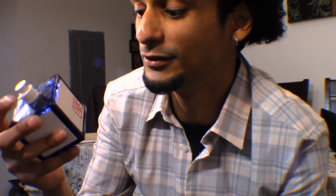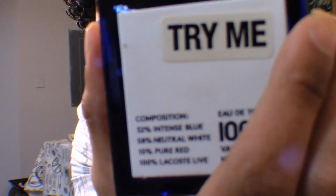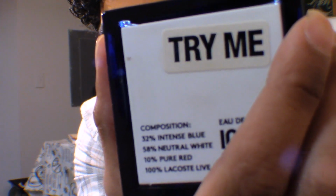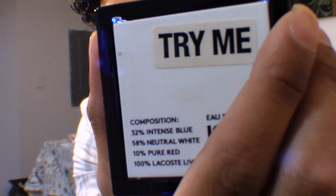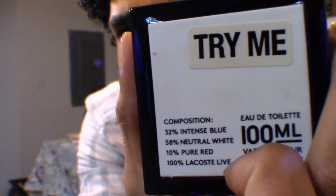It's really intriguing to the people who do like it, and honestly, it's a really good price. You can find it online for like 20-30 bucks, something like that. And the idea behind this one was meant to be, you can even see it on the bottle, a mix of the other Lacoste. That's why it says, like 30% incense blue, 58% natural white, 10% pure red, 100% Lacoste Live.